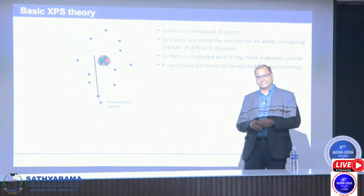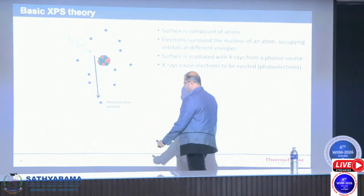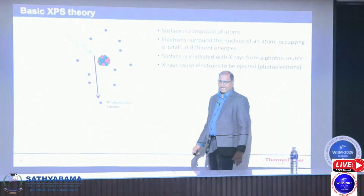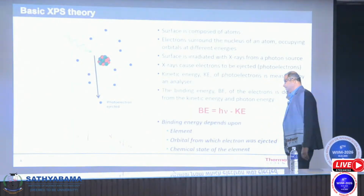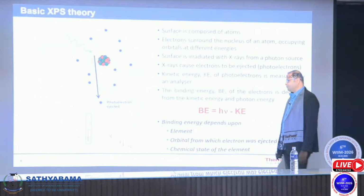Now it gets interesting. On an XPS, we collect all these photoelectrons that come out of the sample, and we measure the kinetic energy with which these photoelectrons come out.